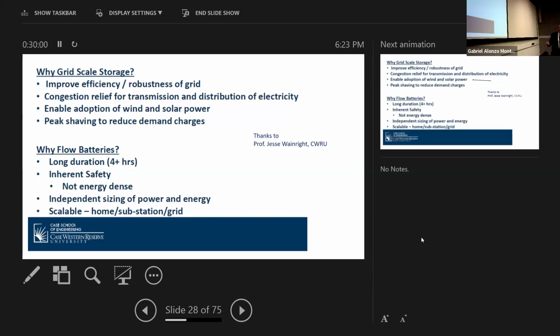Flow batteries have a very good record in terms of these characteristics: long duration, inherent safety. These are not little tiny things that you need to squeeze into your laptop. These are huge tanks. But for grid storage, you don't care about the footprint very much. So they're not energy dense. But you can also independently size the power and energy requirements, and they're scalable.